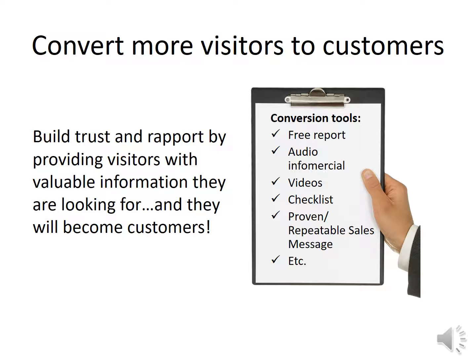So you want to give them valuable information that they're looking for. You can do this in a number of ways, but some of the ways I've identified on this slide are a free report, an audio commercial, videos, a checklist, proven sales messages, anything that will allow you to interact with the customer. Because when someone comes to your website, they're actually in buying mode. They want to buy from you.